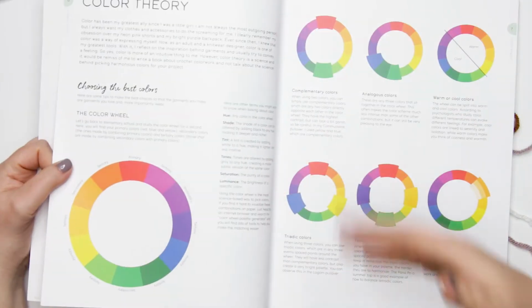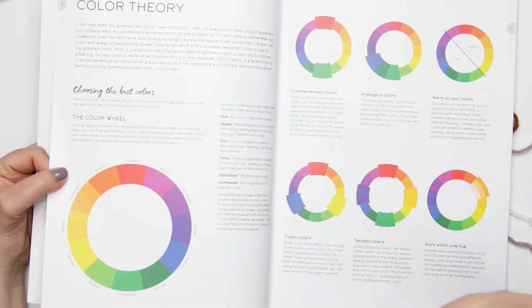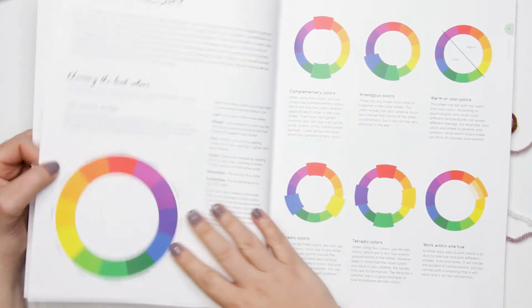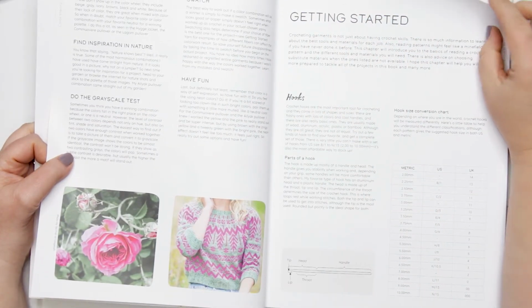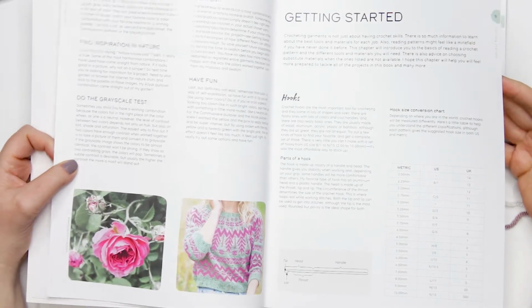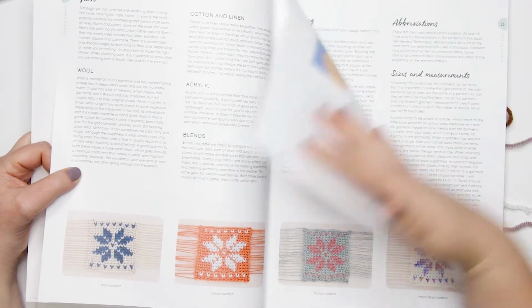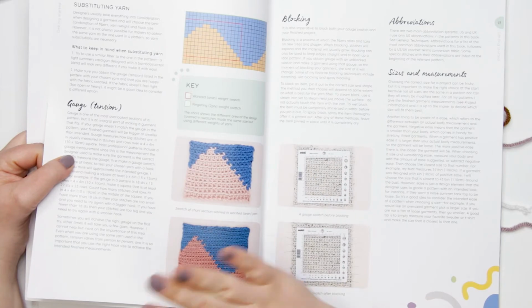Even for me, it was just like, oh my gosh, there's so much to take in. But when you step back and you read it all, there's a lot of really great information here. So you can see here that there are some pages here on color theory, and then we've got these pages here that talk about using color theory to pick the colors for your garment, and basic information about hooks and yarn substitutions, and yarn weights. And there's also a small section on gauge and blocking.